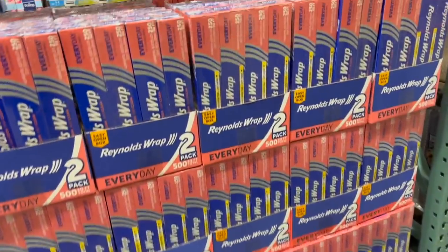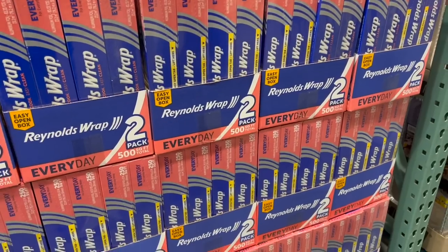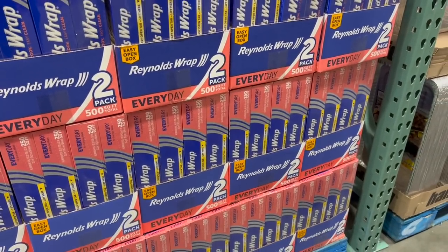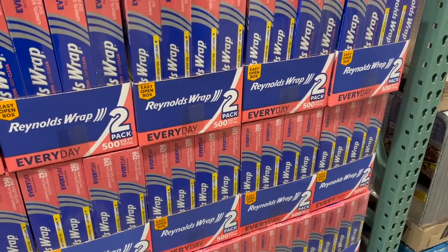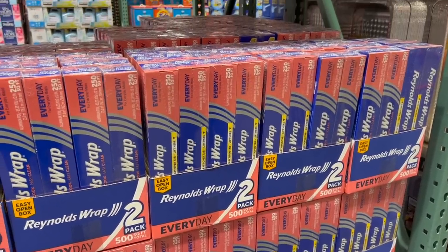So we are out of foil. By the way, we did not get the caramel and cheese mix. The reason why is I'm a caramel popcorn person. I'm just not a cheese and caramel popcorn person. Yeah, so we decided to pass on that. But if you try it yourself, let us know if you like it or not.